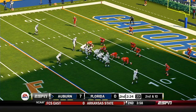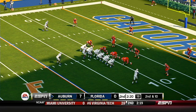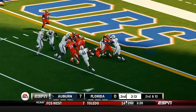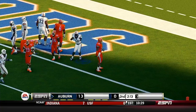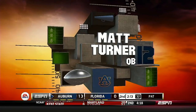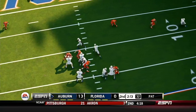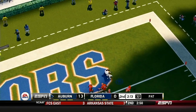My 12. Let's go. Motion, motion, motion. Pressure coming. Keeps it, and he's got a touchdown. Outstanding run and great execution by the entire offensive unit, especially the blocking up front.